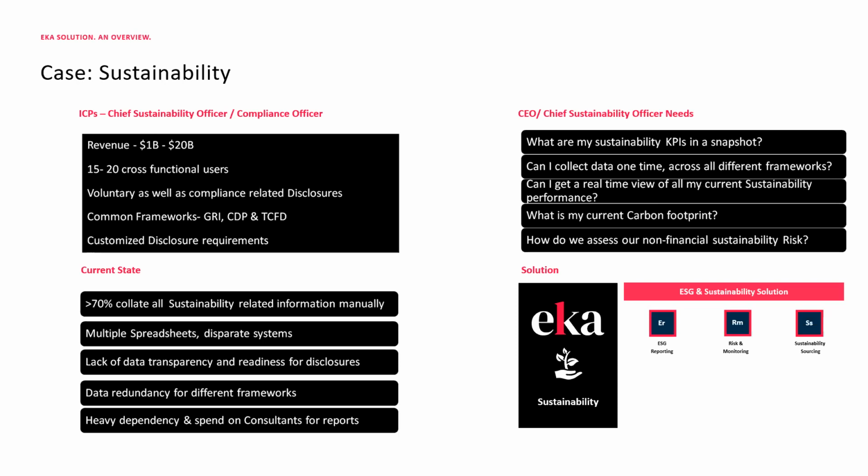We also see that redundancy continues to exist across different frameworks. There are a multitude of frameworks that organizations need to disclose upon, but when you ask the sustainability teams, they are collecting the surveys and requirements for each of these frameworks separately, when it is easily systematized, as we'll show you, as part of a system. And at year end, when you have to produce a sustainability report, organizations typically depend heavily on sustainability experts and consultants for reports, which run into tens of thousands of dollars. So what are really the needs of a chief sustainability officer that we are solving? Chief sustainability officers and sustainability heads ask us these fundamental questions when we meet with them.